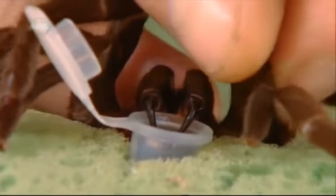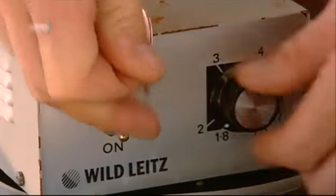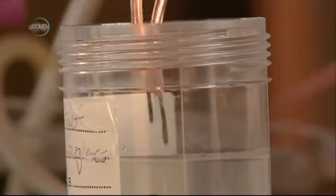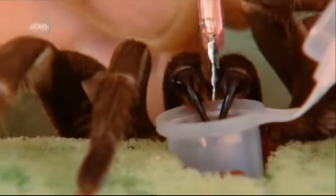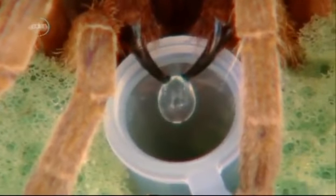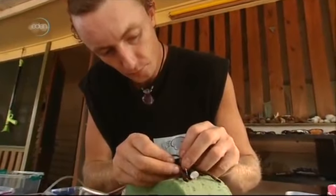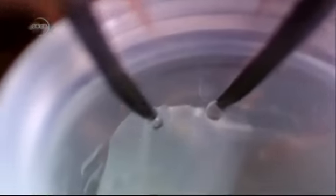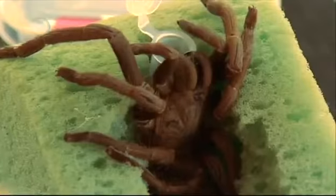Seated in a milking cradle, the spider's venom glands are stimulated by a slight electrical current. Carefully timed shocks to her fang base prompt the venom to flow. Tarantulas have been refining their toxins for millions of years, long before the dinosaur age. Their ancient venom could provide the key for major breakthroughs in human medicine. But it's still early days.